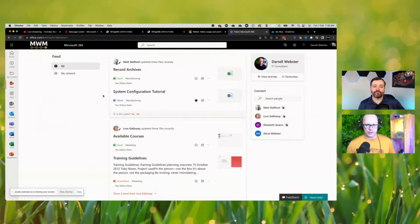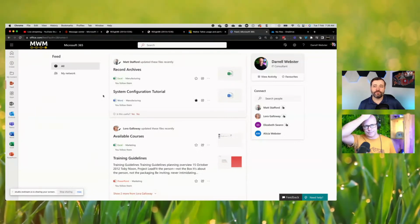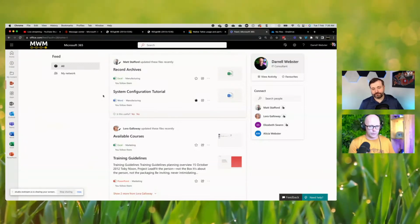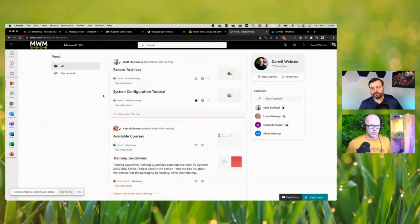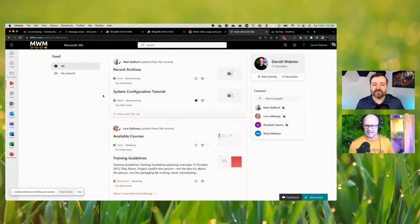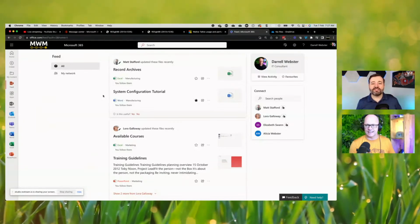So it's one place to go. But the other question we need to ask is, algorithm wise, what's going to appear here? We don't want everything to appear here, otherwise the feed will just be like a raging torrent. Well, but aren't we supposed to be smart? Not us, but the system. Isn't the system supposed to be smart and know what we should see?